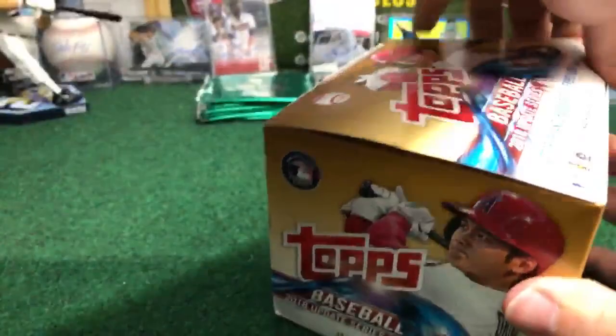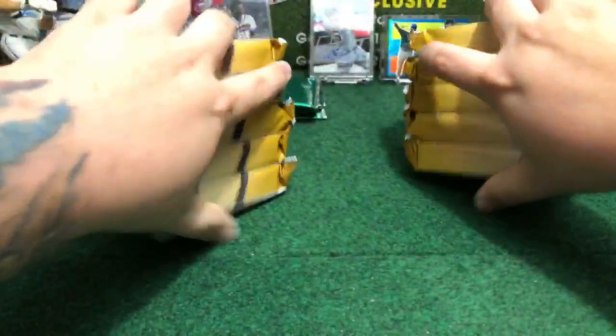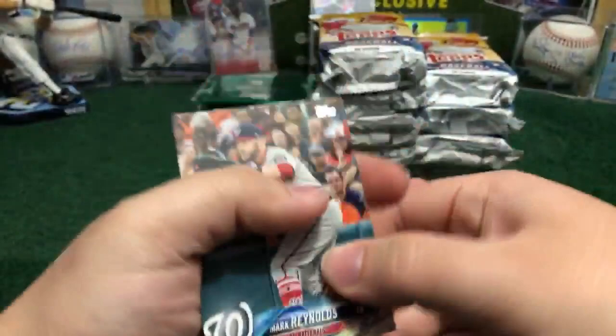All right, so box number 3. Another 10 packs, another 500 cards, another auto, and another 2 memorabilia ones. After that, silver packs, and ready to go. Here we go. Good luck, guys. This is a good thing about the jumbos. Yeah, jumbos are beautiful. Coming with autos. Yeah, with auto. One auto per box, 2 memorabilia cards.